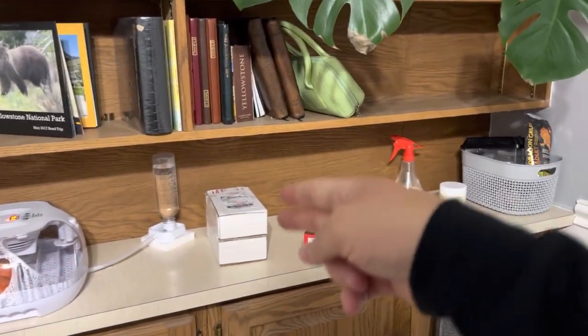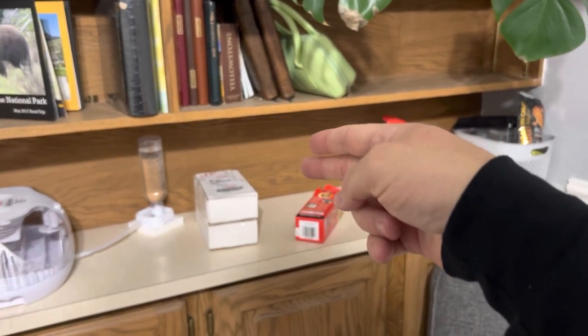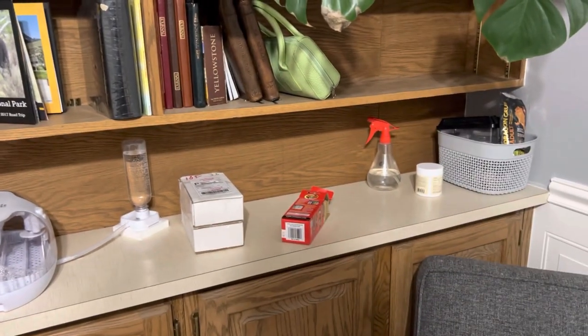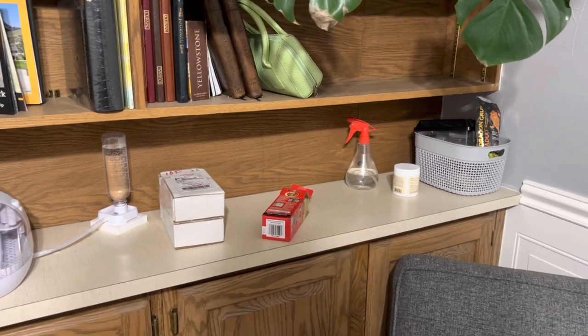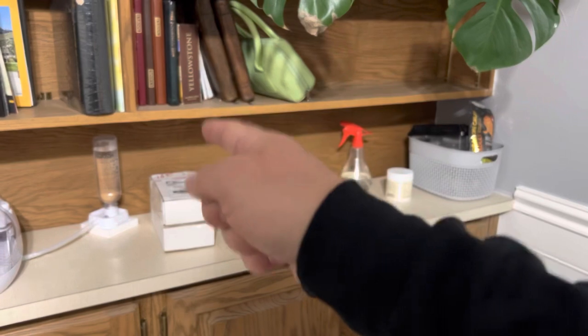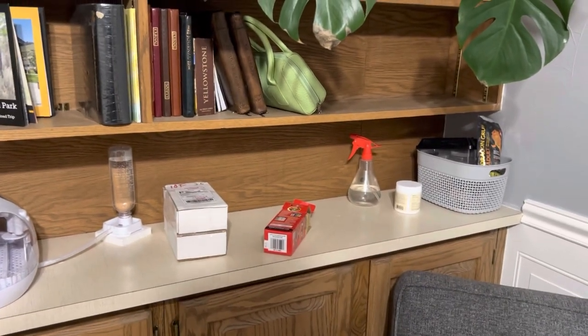I ordered 10 button quail eggs. These button quail eggs came from a gentleman, Gary Landry, from Louisiana. I've bought from him before in the past and have had great success. All right, guys, so we've got our eggs here. Like I said, Gary's a great guy, great resource.